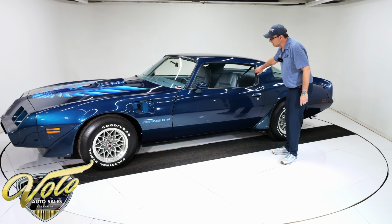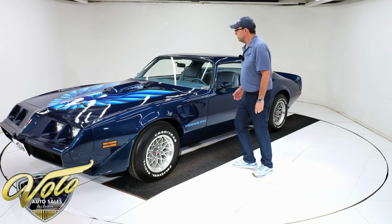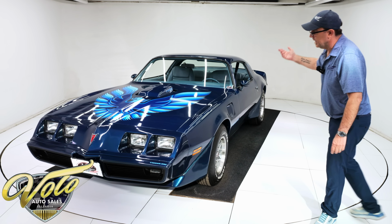All the weather strips are still nice and soft. Windshield is also really nice and clear. This scoop is not cut out. It's not been tampered with. What a nice car. Let's open it up.